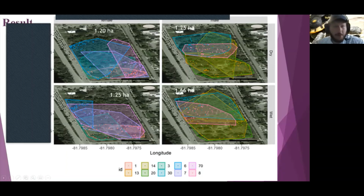But really kind of cool images that show just how much of the preserve these animals use. If I were to overlay all of these together, it would be kind of crazy just showing how much of the preserve is in use by these animals.